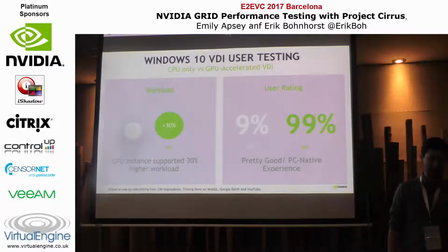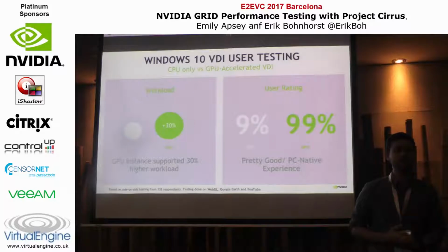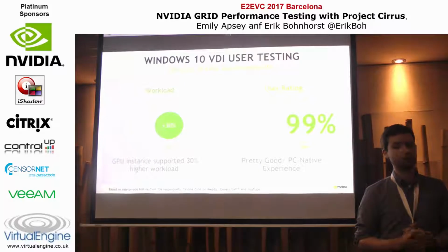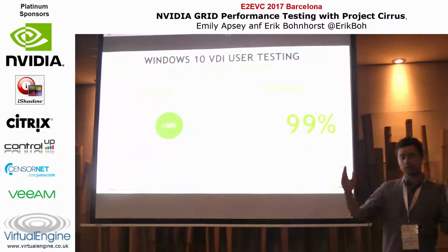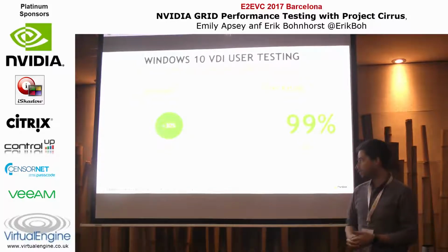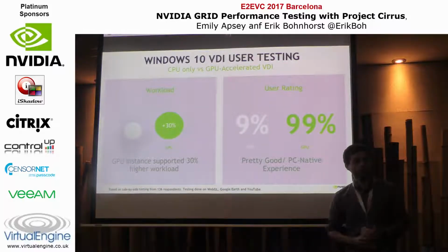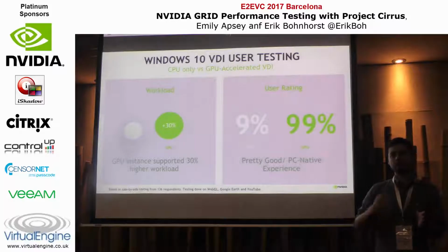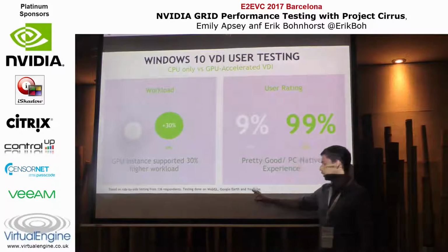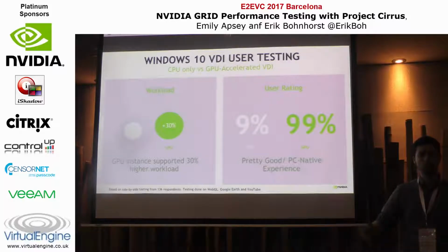Okay, so one marketing slide, and I'll stop after that. At VMworld this year, we did what we called a user experience challenge on the booth floor. We had a rack with two identical systems. One system was powered by GPUs and the other wasn't, and we had a lot of VMs running on them. Then we had stations where users were doing exactly the same test and rating the user experience. The tests were WebGL, Google Earth, and watching a YouTube video.